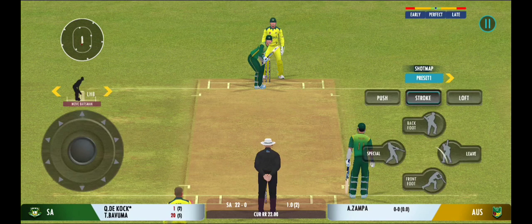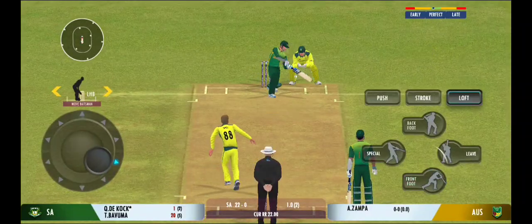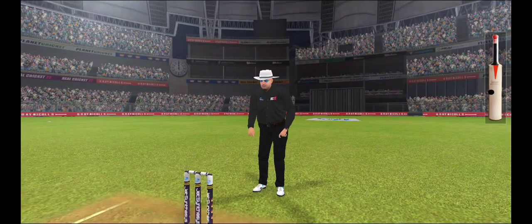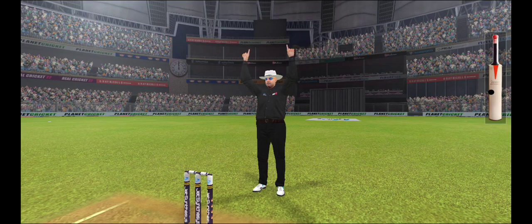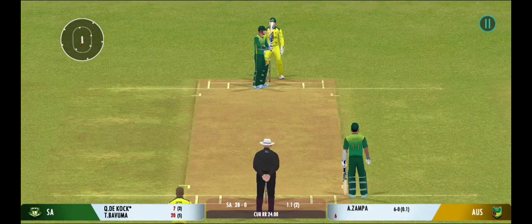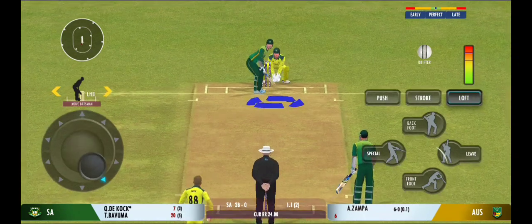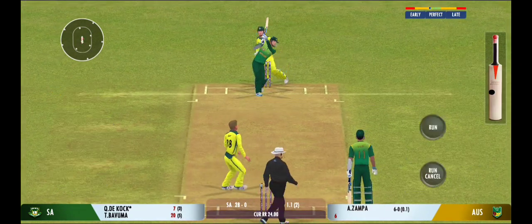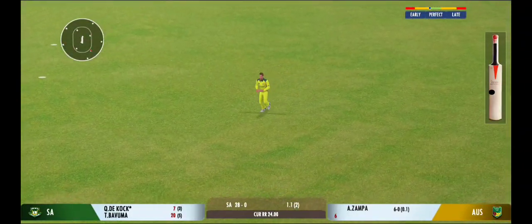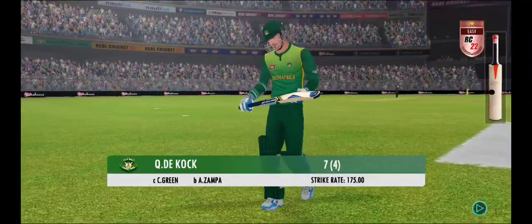Well, that brings us to the end of the power play. Fielding captain can now have more fielders outside the inner circle. Wow, he's picked the bones of that one. I tell you what, he uses the crease well to play the spinners. It is the call, and well taken by the fielder. The fielding side is ecstatic after that breakthrough.